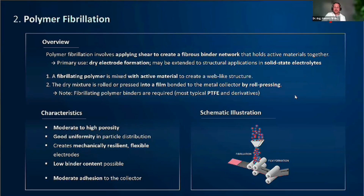Usually, you need a binder that can be fibrillated, which is typically PTFE or some material derived from it. It has a moderate to high porosity, good uniformity, in terms of how you can control the fibrillation. Fibrillation is also a random process, so there might be local inhomogeneities, but on a microscopic scale. It has very good mechanical, resilient, and flexible characteristics, and a low binder content is possible. The downside is a moderate adhesion to the collector.